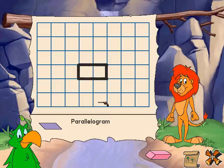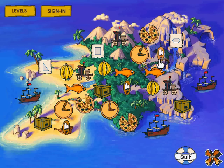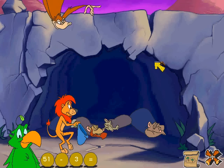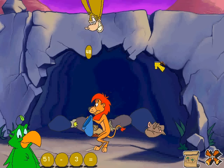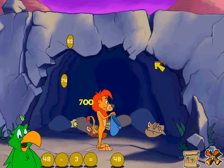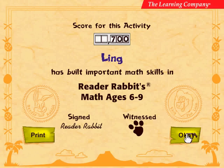Your shape has opposite sides that are not the same length. They are. Good catch! That's the right one.